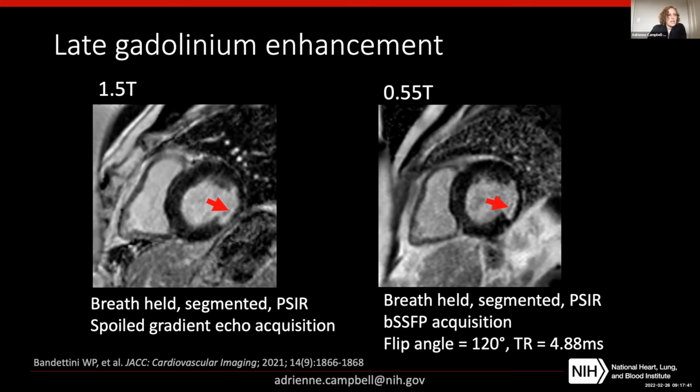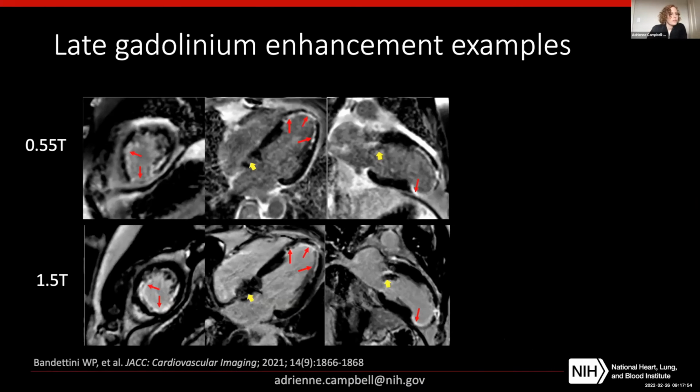strengths. And so by combining late gadolinium enhancement and cine imaging, we can image most patients with coronary artery disease and myocardial infarction and get sort of the bread and butter of our exam, which is a good place to be. And here are some more comparisons at the two field strengths.